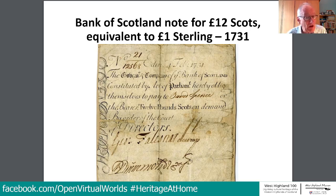Now, these notes, and in fact those of the Royal Bank of Scotland that we'll come to in a second, were engraved on copper plate, but they were fully engraved, and as far as we know, the earliest recorded engraver of Bank of Scotland notes was James Clark, who was actually an engraver at the Scottish Mint. So he was actually used to working on metal coinage rather than paper money.